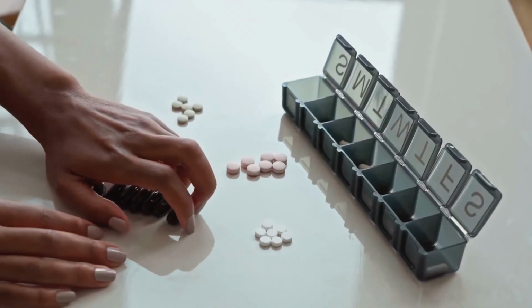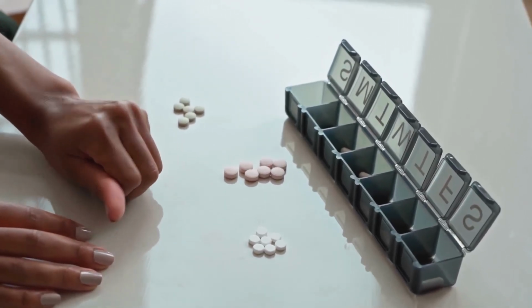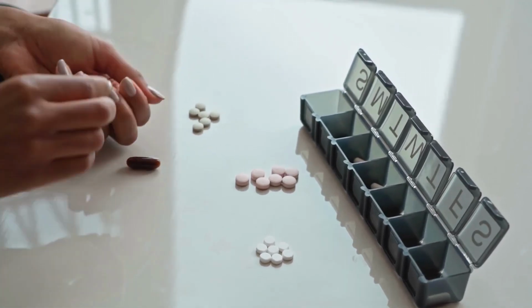Try incorporating these vitamins into your daily routine and say goodbye to those sleepless nights.